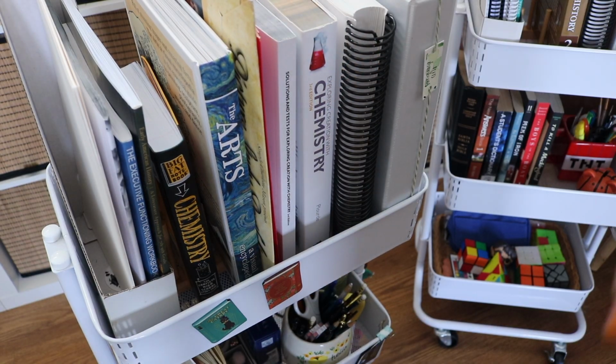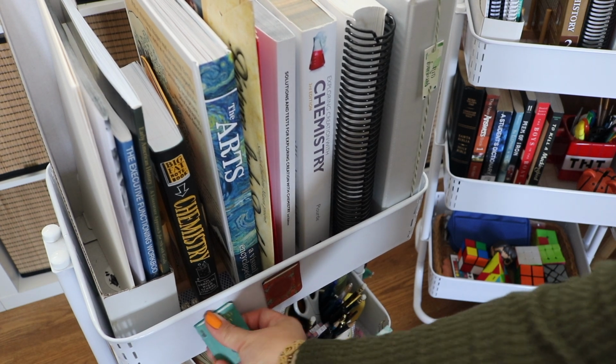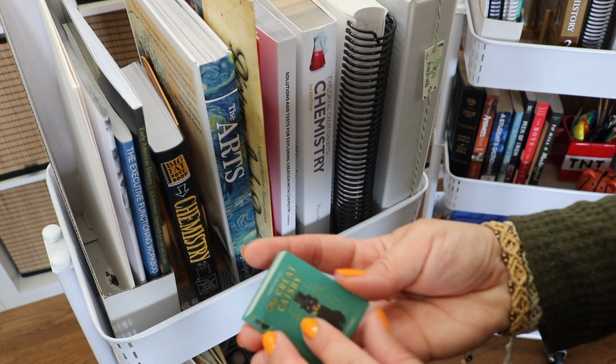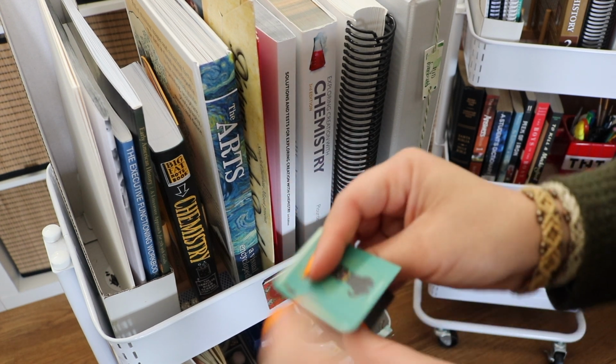Before I move on, these magnets aren't just for aesthetics. They're bookmarks that are supposed to be book covers. She has a few more that are in use right now. These specifically are from World Market. Magnet bookmarks are the best.